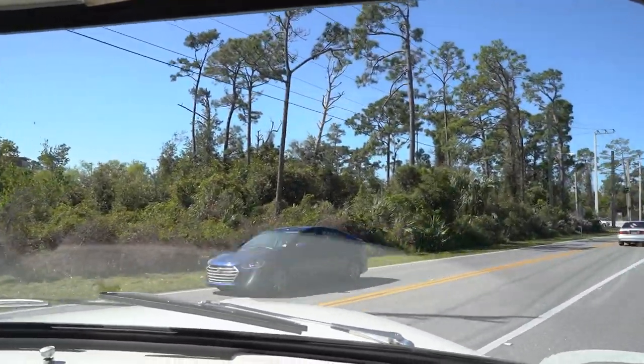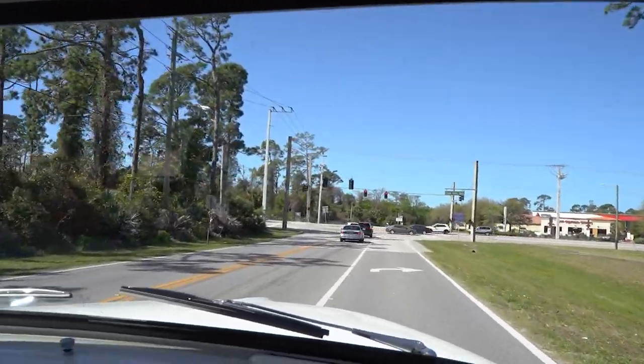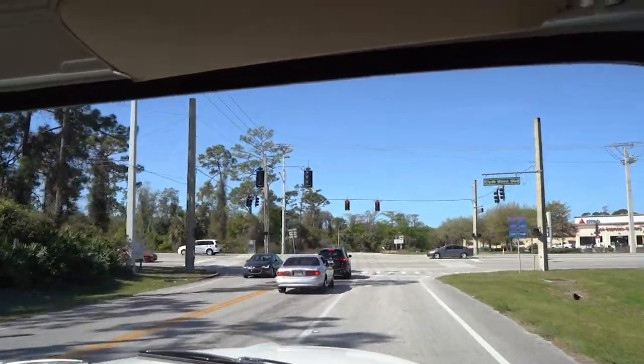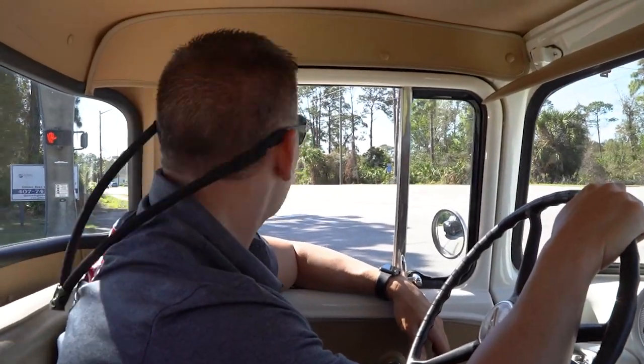So, it drives like a truck. But this thing is fantastic to look at, and really fun to drive, to be honest with you. I love these push-button transmissions. You know, we've had many of them through here, and I just think they're cool. The fact that they were doing that kind of thing back in the 50s and the 60s, really awesome.